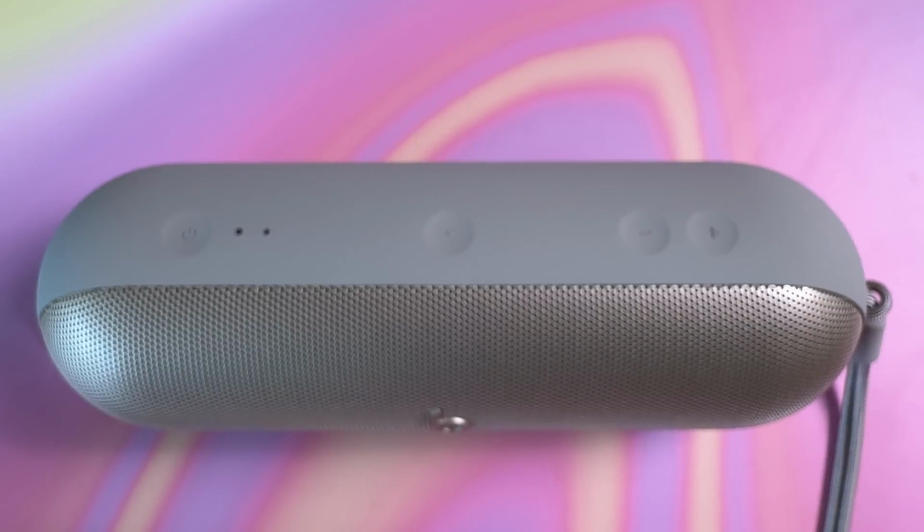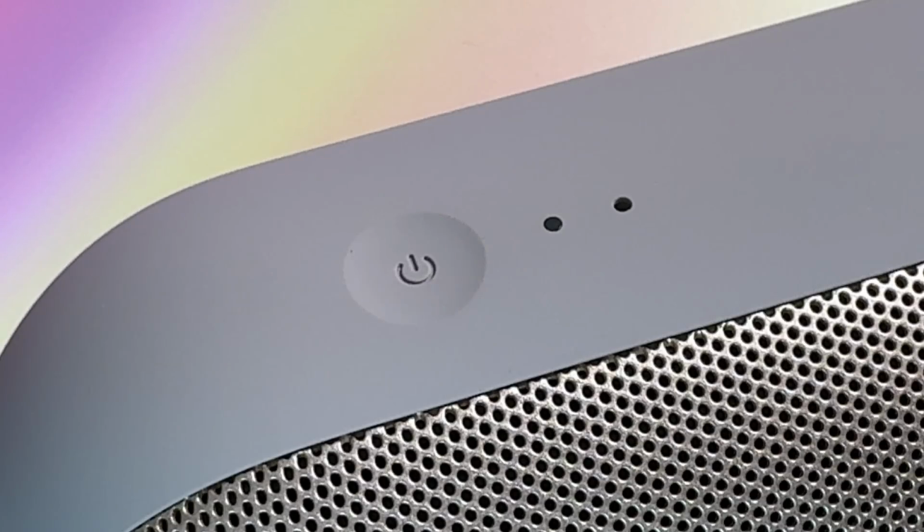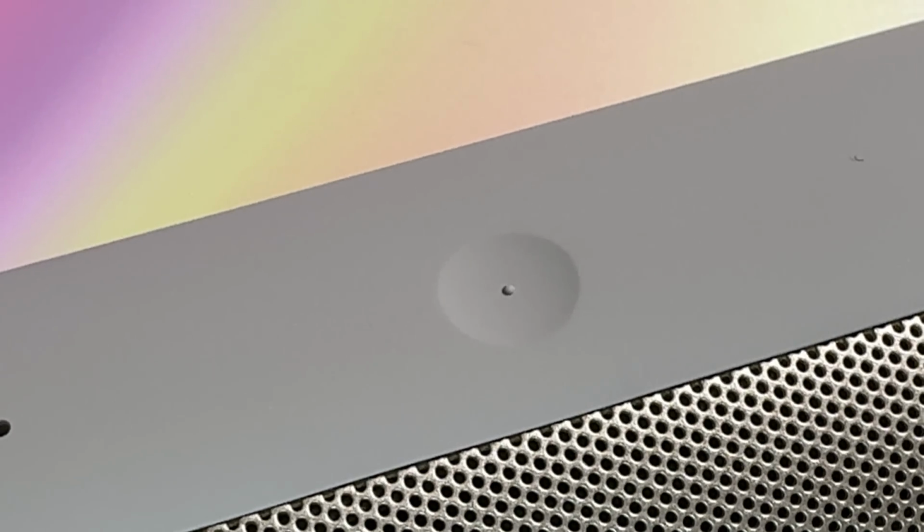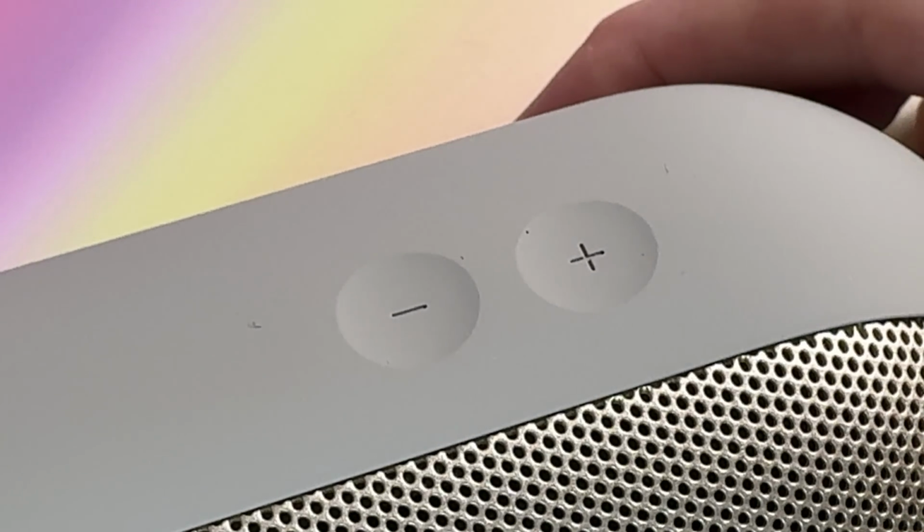When it comes to the physical controls, there's that power button on top. There's also a multi-function button that will play, skip, or answer an incoming call, depending how many times you tap it. And finally, there's a pair of volume controls.